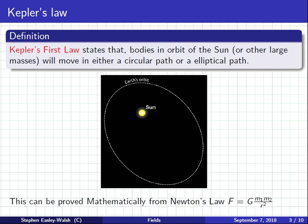So, you know this word circular means moving in a circle, or elliptical, which is this shape here. Okay. But you probably knew that already. Right? It's not some new information I'm giving you.